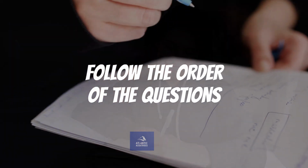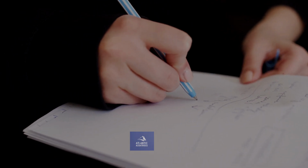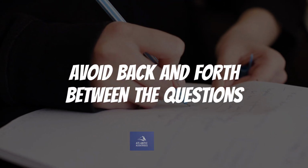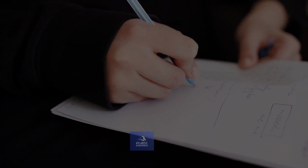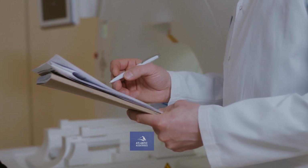Follow the order of the reading passage. Most of the time, the answers will be in a sequential order in the paragraphs, so it is best to avoid jumping back and forth and approach the question in the correct order. But for some questions, the paragraphs wouldn't follow the order.